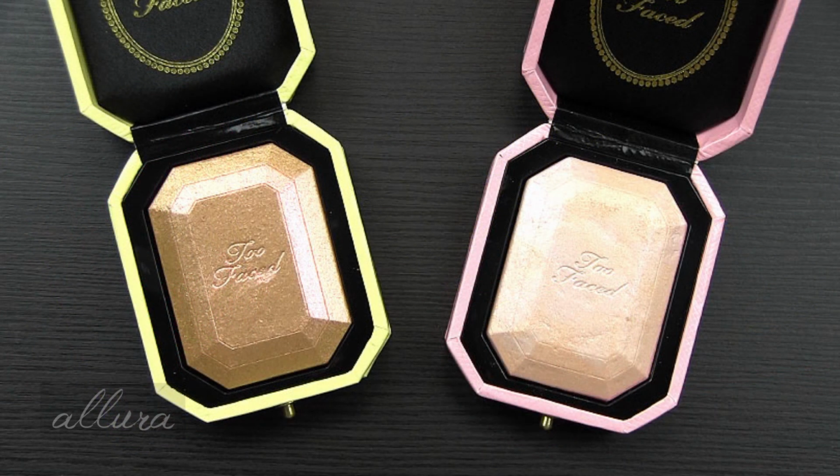So let's start by swatching the 2 new shades of Too Faced Diamond Light Multi-Use Highlighters. This is a product that was released maybe about a year ago in its original incarnation. They retail for $34 each. This was a product that I thought was maybe a little on the gimmicky side, and I was pleasantly surprised by how much I liked the original formula and color and effect. So I have high hopes for these 2 new shades.